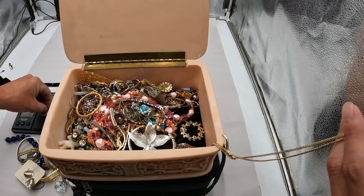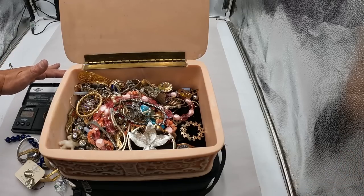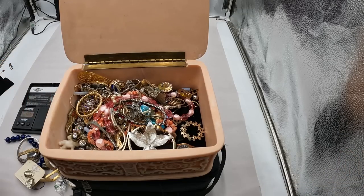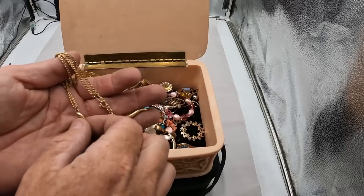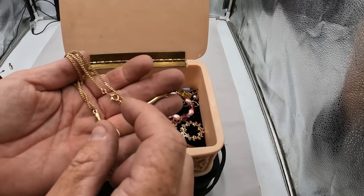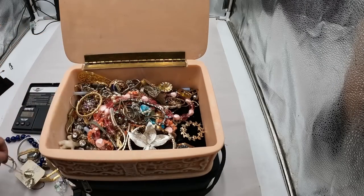I'm gonna guess 6.3. 6.6. Good. That's not bad though, because what's 6 times 30? I don't think that's 240, right? Bucks. No, but we'll test these because I had one of these not too long ago and this was gold and this wasn't. The little clasp on it.